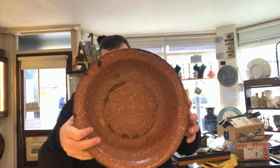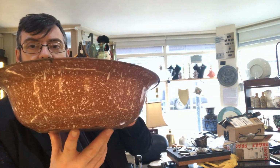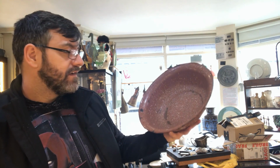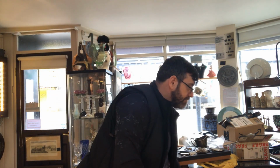A really nice colour enamel bowl. It's a bit of rust on it and things, but you know what? It's tin, it's enamel, it was £1. You know, I don't mind. It's got a look.